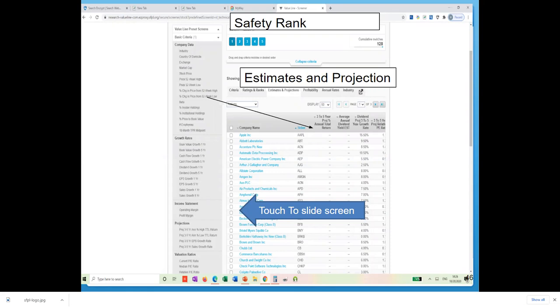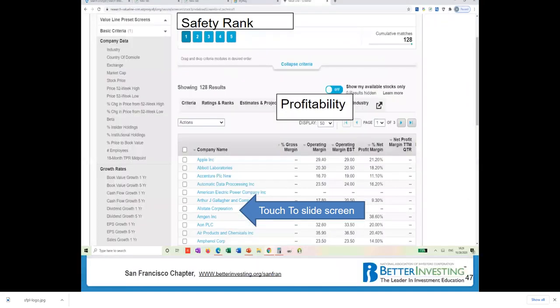Yeah, estimated and projection. And so on that screen, you'll find the dividend, what they're going to project the yearly dividend is going to be. So this is very nice to see, especially if you're older like me and looking for income. This is a screen that I will use a lot because I like those 7-8% increases because my Social Security check is only going up by 1%. Okay, all right, next screen, profitability.